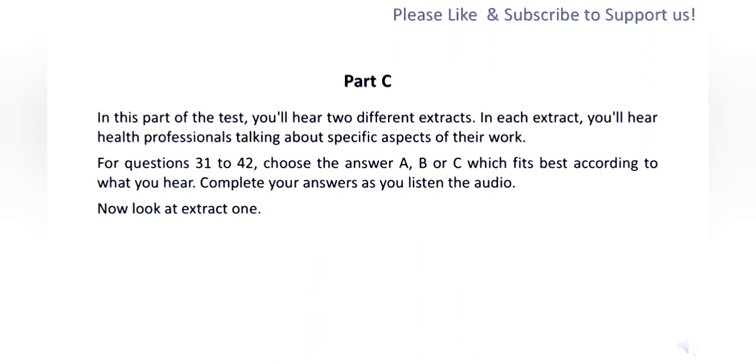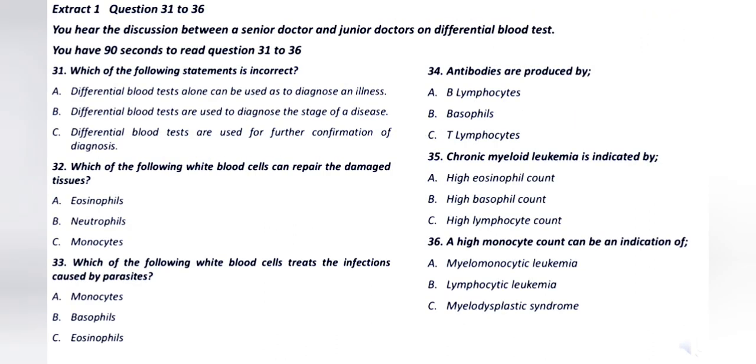For questions 31 to 42, Choose the answer A, B, or C, which fits best according to what you hear. Complete the answers as you listen to the audio. Now, look at Extract 1. Extract 1, questions 31 to 36.